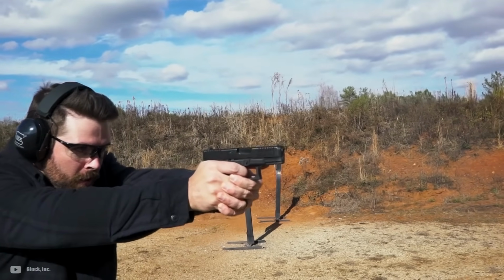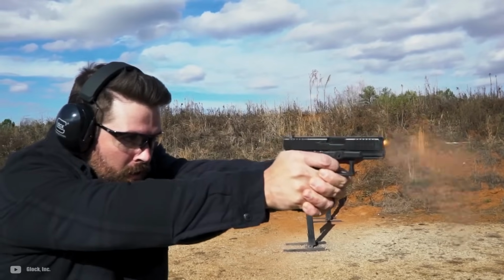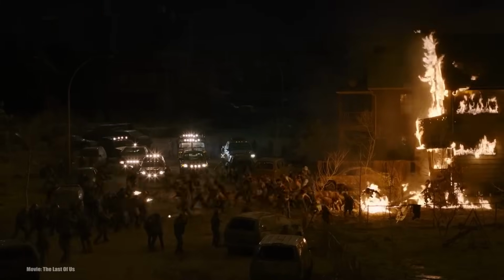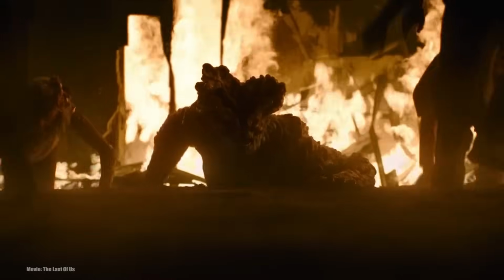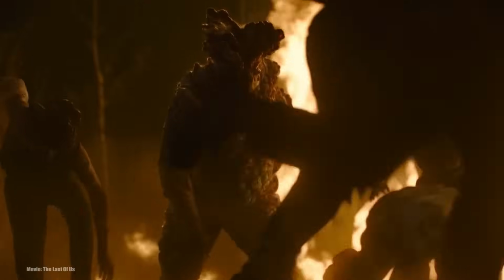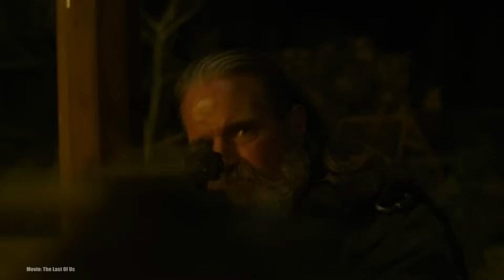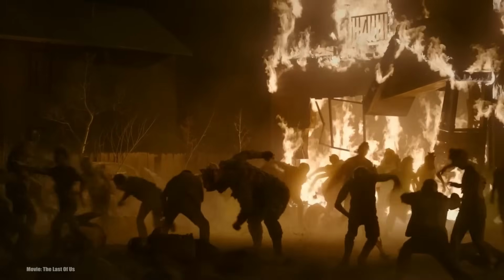So, let me ask you something real quick. Are you prepared for the unthinkable, like an end of the world type of scenario? If you are, then do you have a handgun? I'm thinking a lot of you do. Maybe let us know what it is in the comments section. But if you don't have a handgun, then stick around to the end of this video.